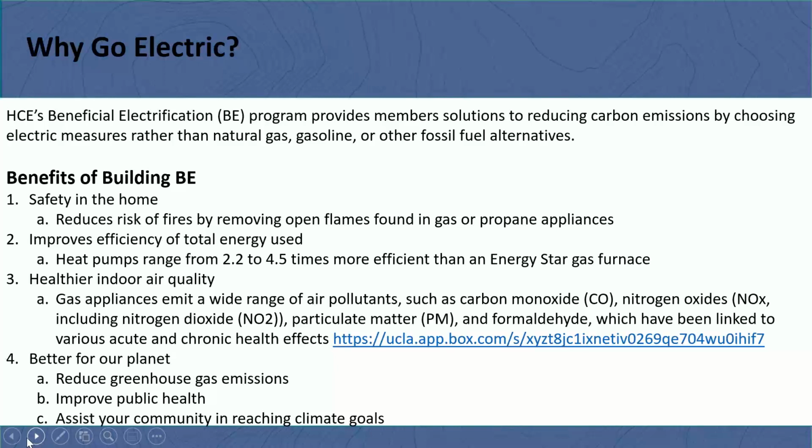And whether you believe in climate change or not, you just have to live here this summer and realize it's been over 90 almost every day for the last couple of weeks. It is warming up, and we are definitely getting more inquiries on whether we give rebates for swamp coolers or for heat pumps for cooling. We think it's a good way of reducing greenhouse gas emissions and improving public health. And a lot of our communities in our territory, like Eagle County, actually have climate goals.